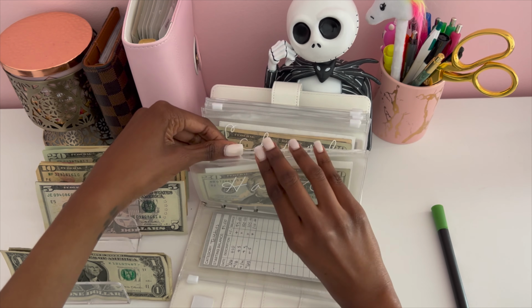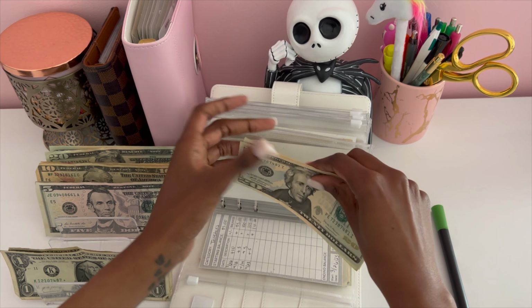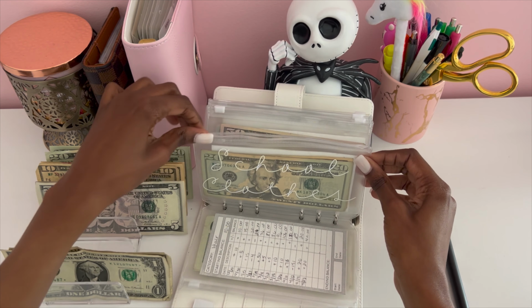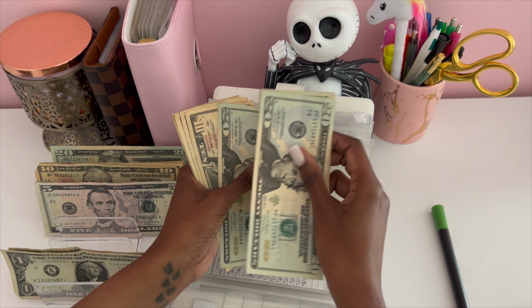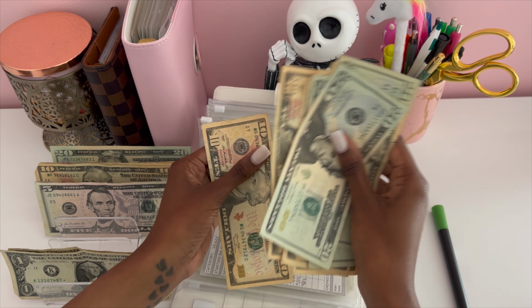Hair will be getting $20 today for a total of 40. We're building this back up. School clothes will be getting $20 today. So school clothes currently has 20, 40, 60, 70, 80, 90, 100, 110, 120.